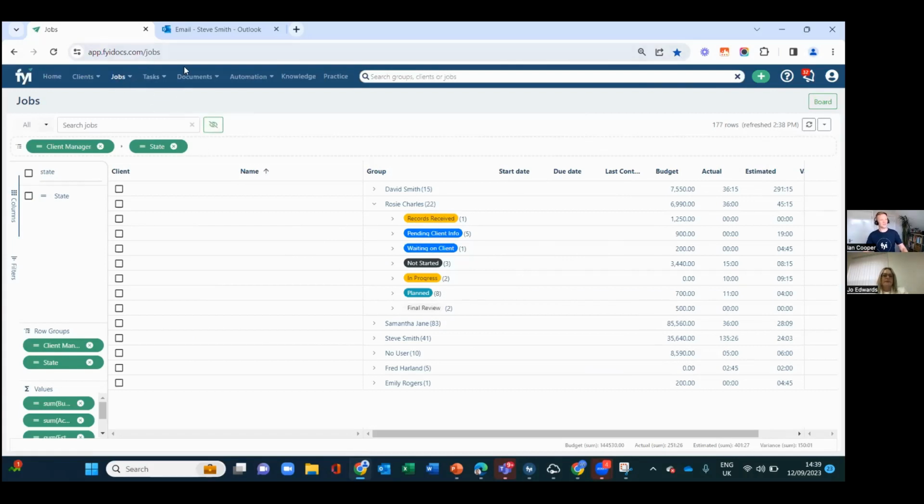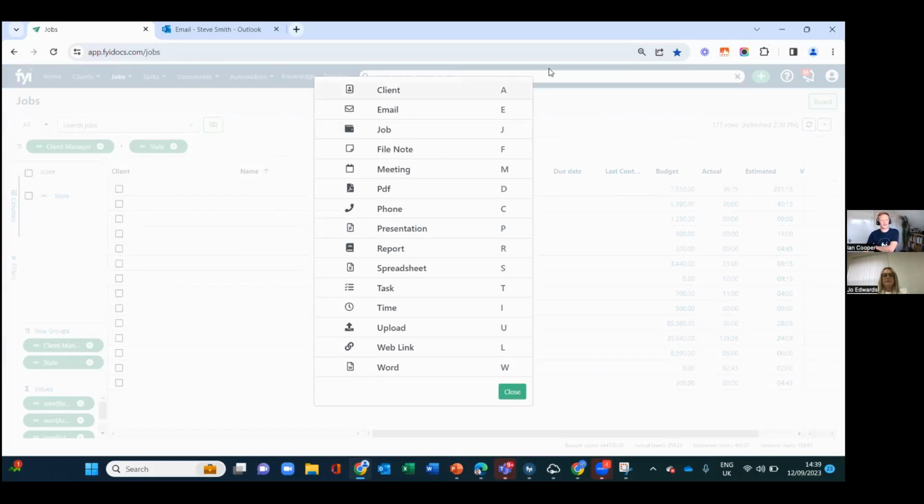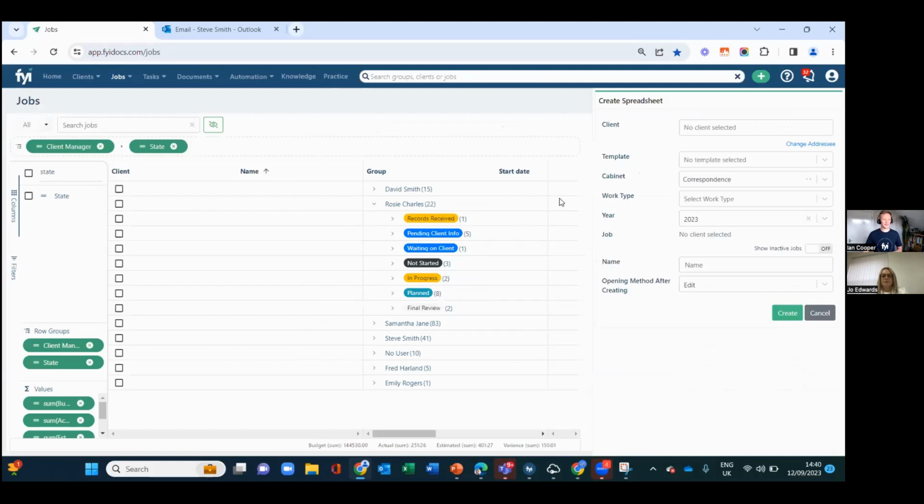I'm just very briefly going to touch on some of the other things we can do, which are really cool up here. By using any of these hotkeys, I can send emails to people, create jobs, add a file note, meeting note. At any place in the system, I can create a file. And if I've got a client open, it's smart enough to know that I'm creating a spreadsheet or an email for that particular client. And again, what I'm doing here is I select a client.